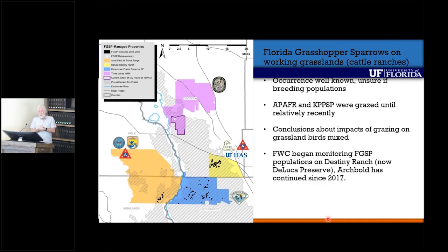Both Avon Park and Kissimmee Prairie Preserve were grazed until relatively recently, so it's not like these public dry prairies were free of grazing. And if you look through the literature, the conclusions about impacts of grazing on grassland birds are somewhat mixed. There's clear evidence that there are positive effects, but there is also evidence of negative effects.